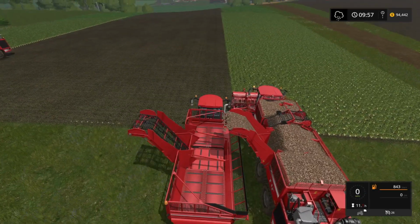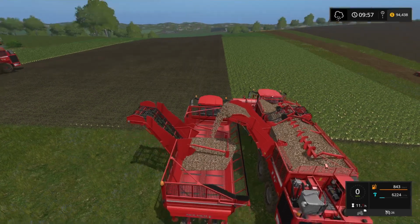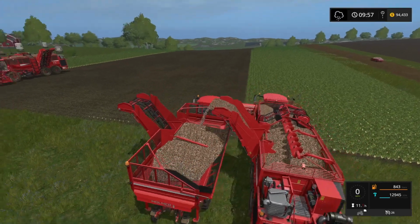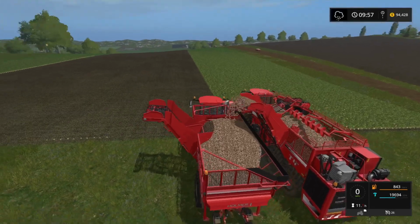So once I've taken the load out of this, these will start off again, but that's not a problem. It only leaves 10,000 in the tank. It just means I have to unload it a lot quicker again. I've got to try and keep up with these guys. It's the trouble having two of these running, because they're obviously very experienced machine operators. They know what they're doing.